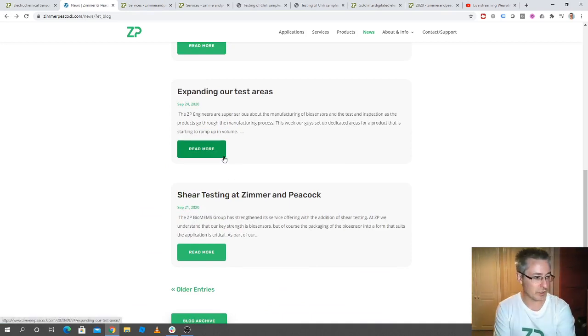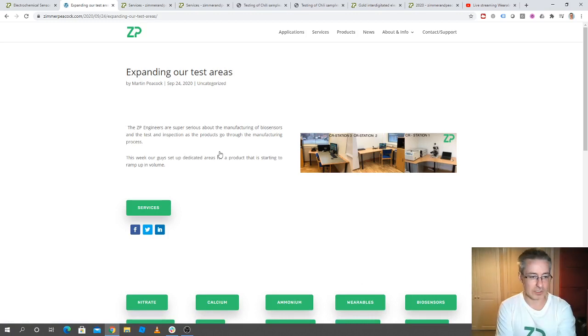Which brings me to the next note that we put out there, which was that we've been expanding our test areas. At Zimmer and Peacock, we have grown quite rapidly, especially during the summer this year. I'm really proud of our guys because we have some people who are really keen on keeping things clean and tidy. So I was impressed that they set up these 3 test areas. Some of them were electrochemical test areas and some of them were microscopy test areas.